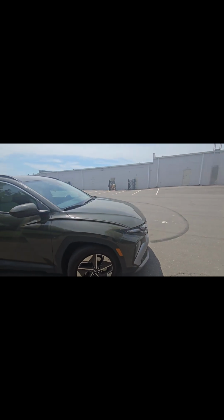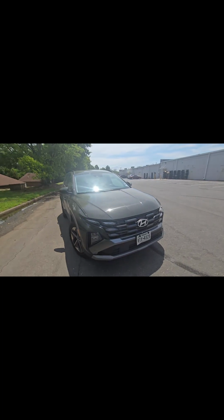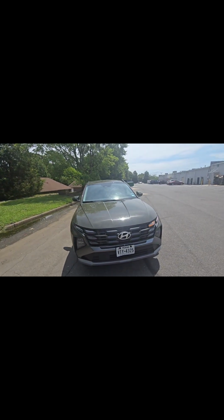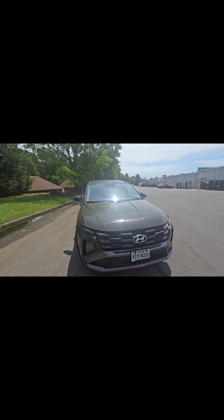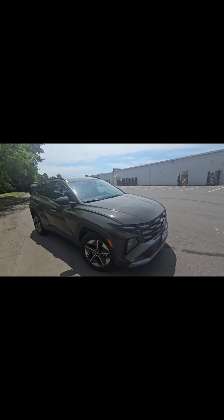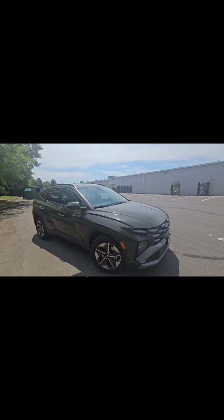So this over the SE gets you things like the wireless charger, highway drive assist, the power lift gate, and dual climate. Now this competes with the RAV4, the Kia Sportage, which is basically the same car as the Kia Sportage. It competes with the Mazda, I want to say CX something, I'm sorry.